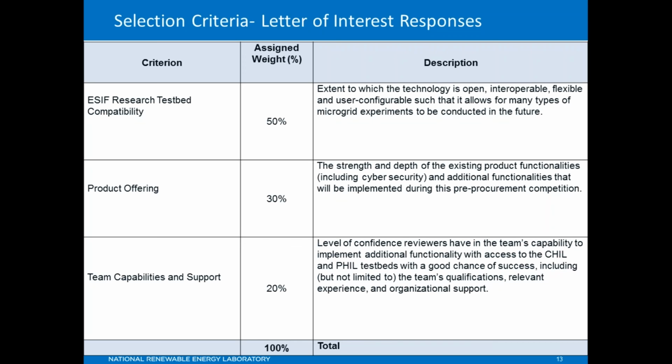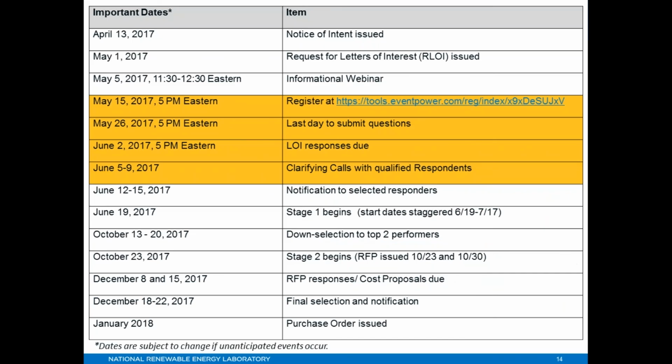So when you take the online questionnaire, you'll have a choice between: yes, this is already a function in my product, or it's not a function yet but I plan to implement it, or no, we are not going to implement that. So it's actually a scale of 1 to 5 where you can choose what you'll do with that functionality. And then the last 20% of the score is the team's expertise and your organizational support. Because you will be coming into the ESIF, working in these test beds as users, largely on your own, other than support from our engineering staff to make sure that your experiments are set up correctly and safe.